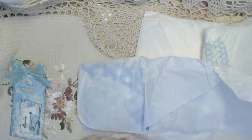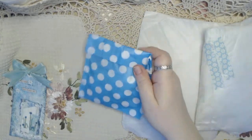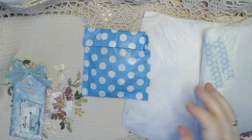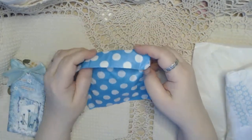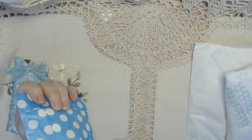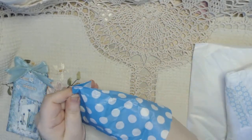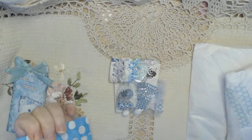Okay, let's open this up. I have no idea what's in here. It is a little blue polka dot package. Oh my gosh, everything smells amazing. I love the colors. Oh, there's little goodies in here. Oh my gosh. Did I get everything?